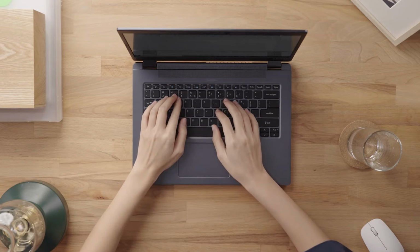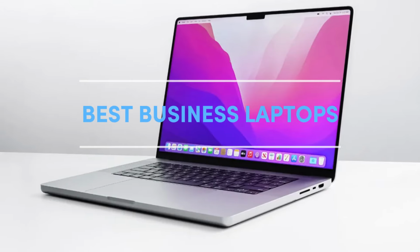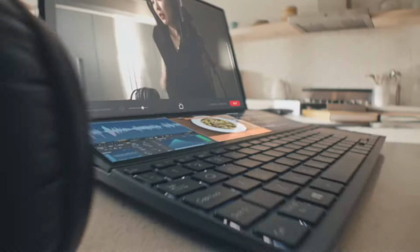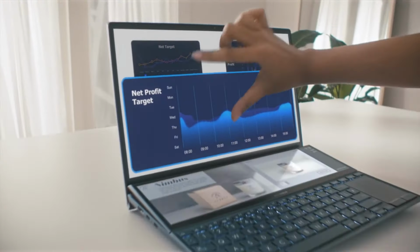When it comes to blending performance, productivity, and professionalism, the best business laptops are essential. But what makes a good business laptop? Unlike consumer models, which tend to be cheaper and cheaply made, work laptops are designed for the commute, the office, and the home. They're more rugged and robust, built from premium materials and championing performance over design aesthetics.